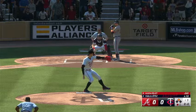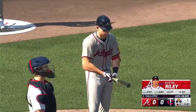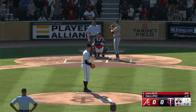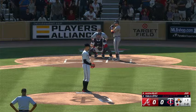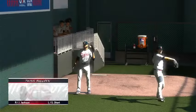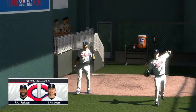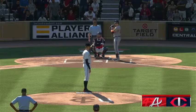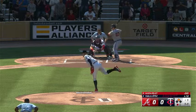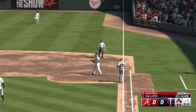So now to the plate for Atlanta, Riley. That one inside. Ball one. Over at second. One down. Rocco Baldelli. Oker also throwing. Man at second. Hit to the right side. And he takes it himself for the out. Not a bad outcome in that spot.